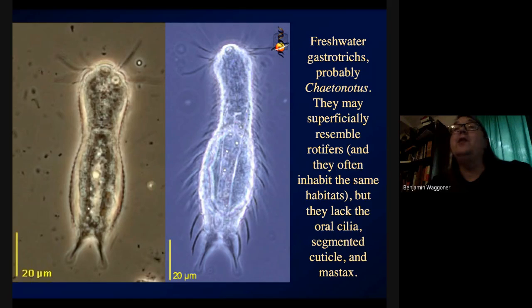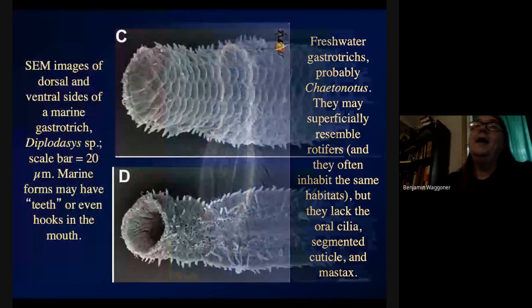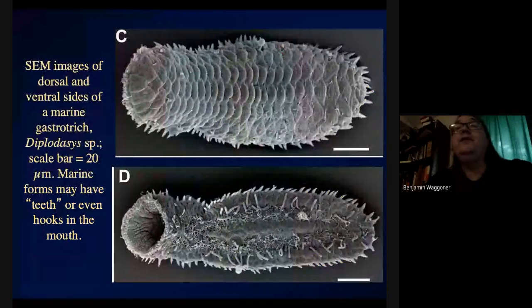You can see the mouth fairly clearly. It's just that little oval-shaped thing right at the top end, and you can see those forked toes. And the one on the right, you can see the spines. And then this happens to be a marine species. That one's got kind of a funnel-shaped mouth. Some of the marine forms have hooks in the mouth.